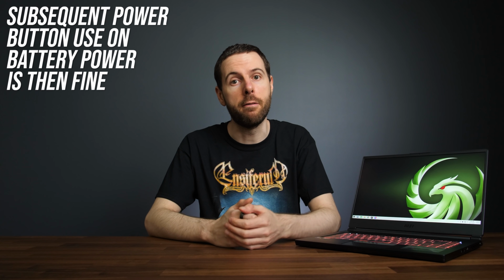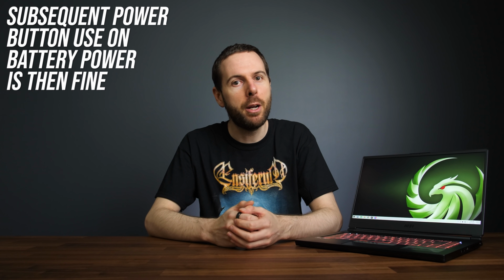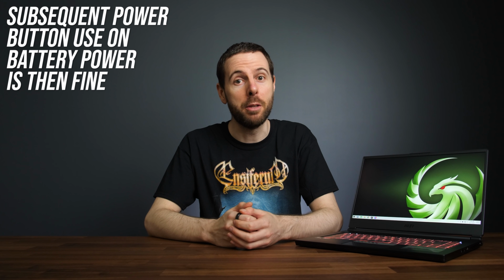Now after all the testing in this review was complete, I did change the RAM and SSD in my Delta 15 for an upcoming comparison that I'm working on, and after doing that I did find that if you press the power button to turn the laptop back on, it doesn't work. Now don't panic, you just need to plug it into wall power first and then it will turn on fine with the power button. But yeah, just something to be aware of so you don't panic and think that you broke the machine like I did.